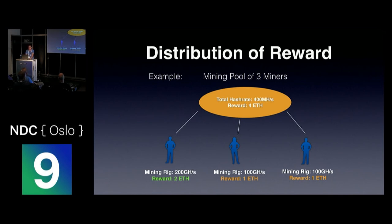So this is the distribution of reward in a mining pool. You might ask, when my mining pool mines one block and I get the reward, how is it shared amongst all the miners in the mining pool network? For example, in this scenario, I have a mining pool with a total combined hash rate of 400 mega hashes, and the reward is 4 Ethereum. One guy over here has a mining rig that is twice as powerful as his competition. So when they get the reward of 4 Ethereum, this guy with the more powerful rig will get 2 Ethereum, whereas the rest of the competition will only get 1 each. This is a very simple analogy of how the reward is distributed.